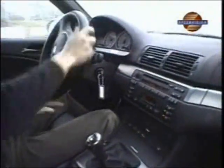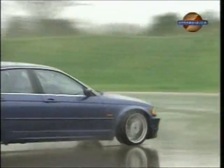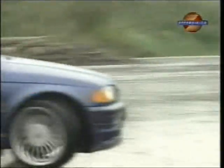The M3 displays its good handling characteristics on the test track, particularly in wet conditions. The differential lock on the rear axle provides ideal power distribution. The Alpina B3 has to manage without this kind of lock, but thanks to the harmonious suspension settings, it never presents the driver with any problems he can't solve.